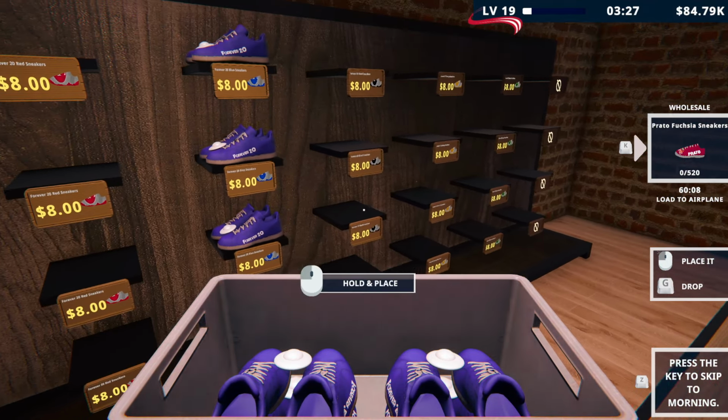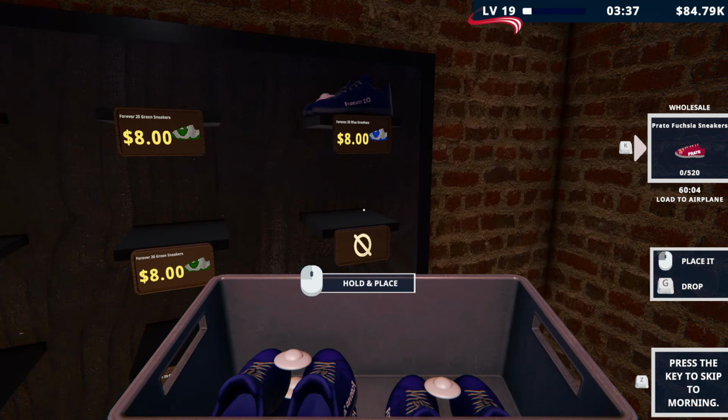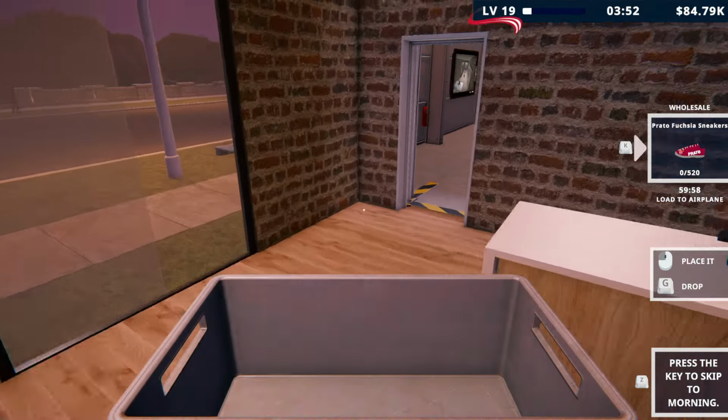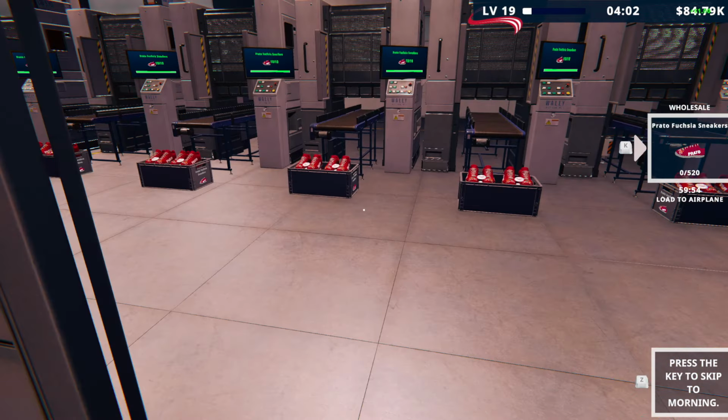Now I don't have these other shoes, and at some point I may start having the machines make other shoes other than what we have for the wholesale order. That's what I'm trying to say. That's the word that's trying to come out of my mouth.